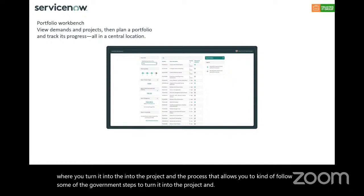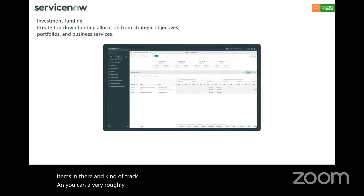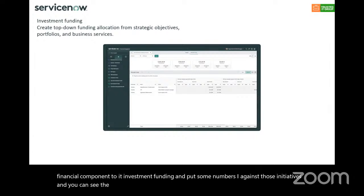Now we're looking at the portfolio workbench, where you view demands and projects, plan the portfolio, and track its progress all in a central location. There are ways to build those project items in there and track, and you can, roughly and lightly, say you can track the progress of the project and say whether this is done, not done, at a high enough level. You can also add a financial component to it, investment funding, and you can put some numbers against those initiatives. And you can see a timeline. You can put some financial numbers and make it OPEX, CAPEX for the project, and then some sort of accounting will also be part of the solution.